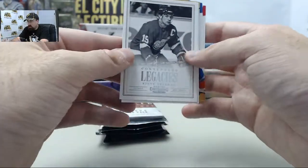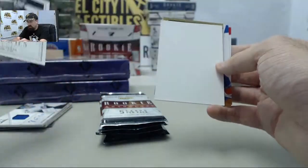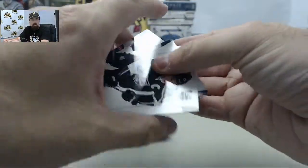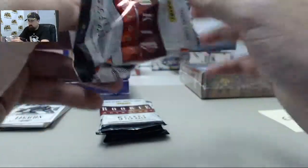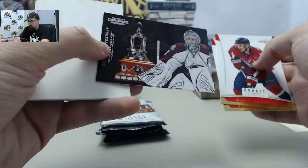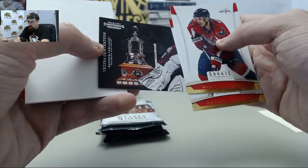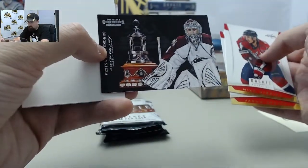Steve Yzerman, this is going to be the Contender's Legacy. Got a little bit roughed up there on the bottom out of the factory. And we've got the Vezina Contenders. This one's going to be Semyon Varlamov.